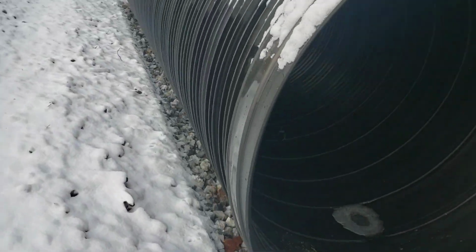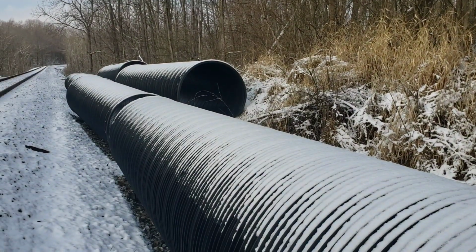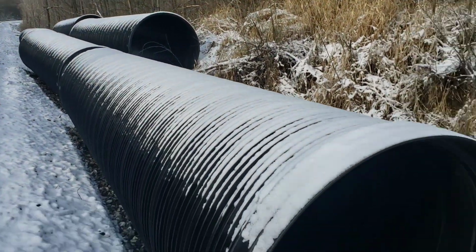That's what I need in front of my house, going under the driveway for the creek. I have two 48-inch culverts, and they're nowhere near this big.